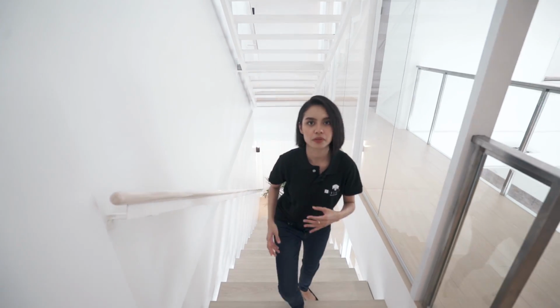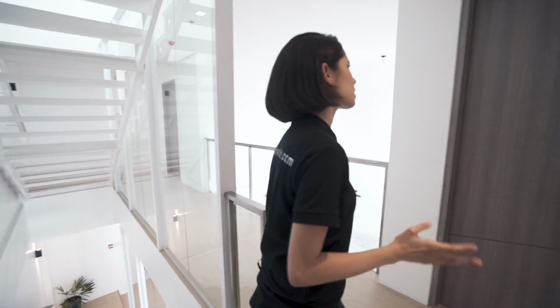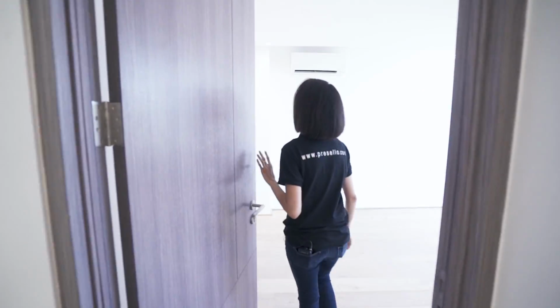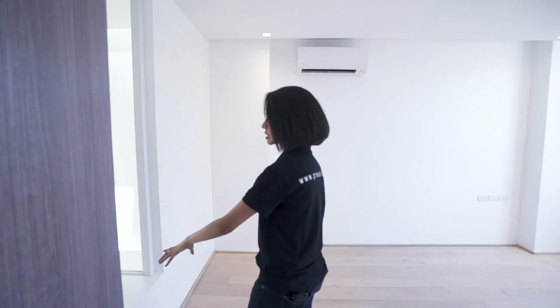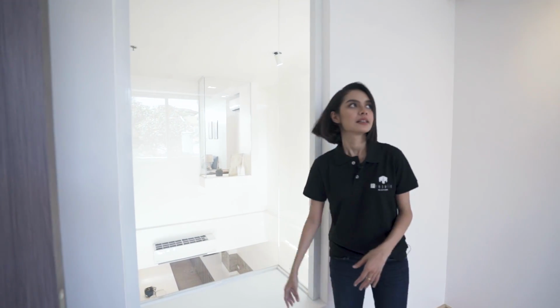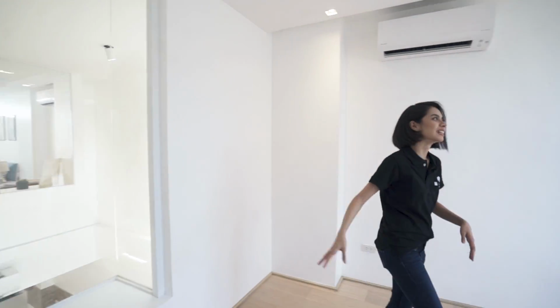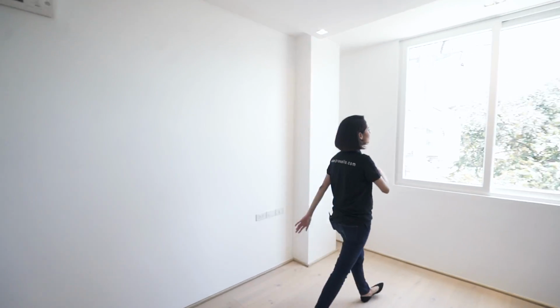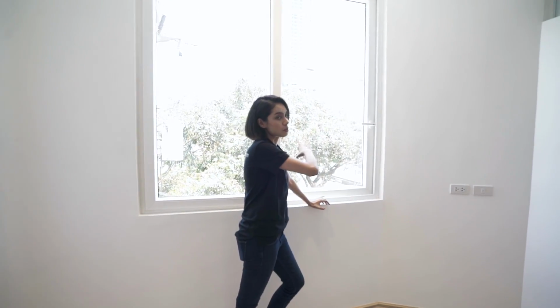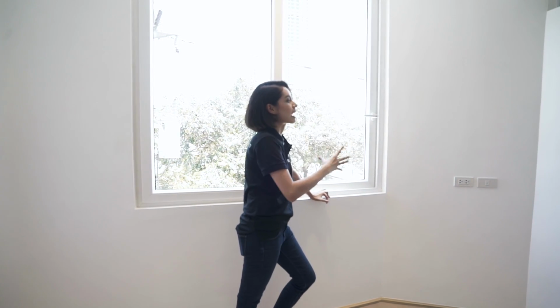So the 3rd and 4th floors are essentially the same in the sense that both of them have 2 bedrooms per floor. However, each bedroom is unique. So this one, for example, has a windowsill that looks over the dining area and across the other bedroom. And this one only has 1 window that actually goes from the outside. But wow, look at how big it is, and it actually lights up the entire room as if this room was just filled with windows.